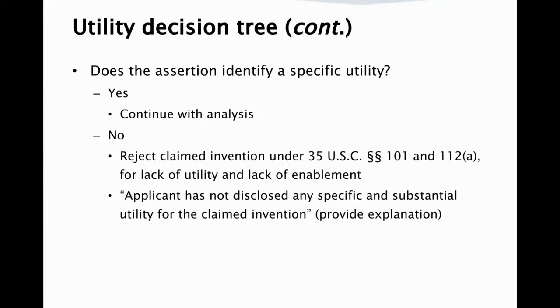With no well-established utility, but an assertion of utility by applicant, we begin the three-pronged test. Here we determine whether the assertion identifies a specific utility. If yes, there is a specific utility, we continue with the three-pronged test. If no, we reject under 35 U.S.C. 101 and 112A for lack of utility and lack of enablement because applicant has not disclosed any specific and substantial utility for the claimed invention, and we provide supporting explanation.